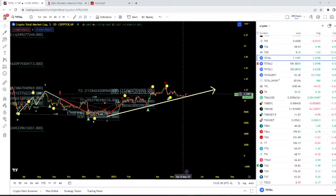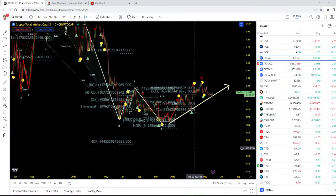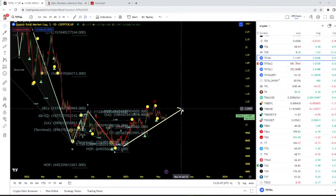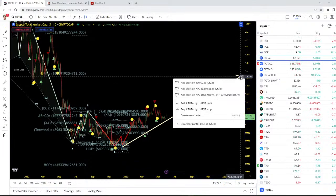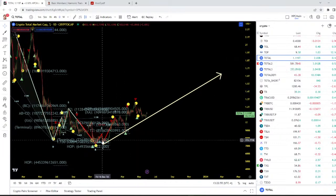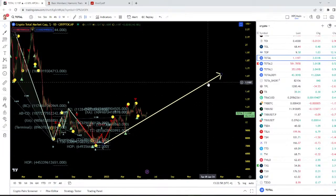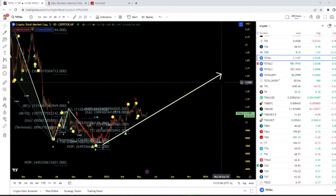I don't think so, because we have some high-level signals like Bitcoin and long-term charts that are similar, where you hold this trend line, then you ride that trend line to target 1. But even if you ride that trend line, you stay on the slope of that uptrend, it doesn't really get you there until March of next year on the total crypto market index.